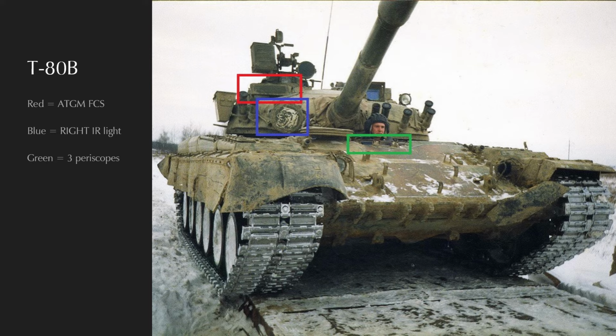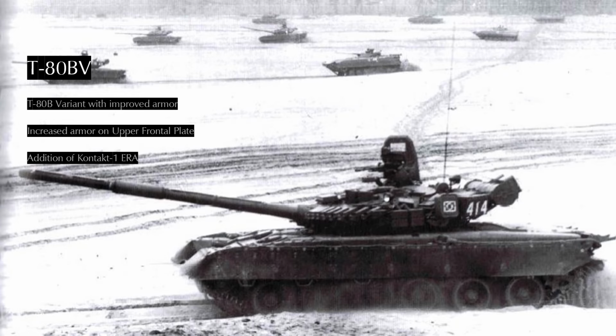In '85, the Soviet Army introduced the T-80BV, which featured a new and upgraded hull armor and the Contact 1 explosive reactive armor package. Vulnerable to HOT 2 and TOW 2 without the ERA, it requires tandem warheads to defeat the armor with Contact 1 fitted. DM-33 or M829A1 is required to defeat the upgraded upper frontal hull armor, and AT-11 Sniper came standard.